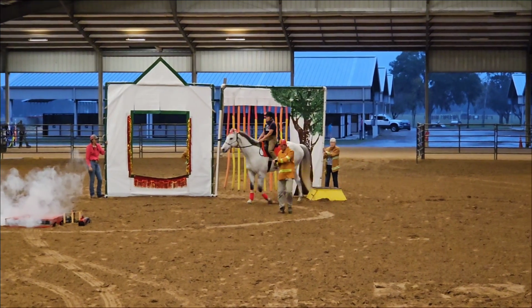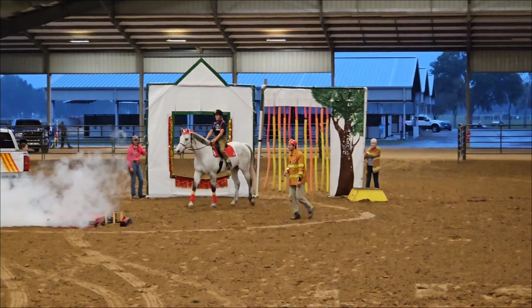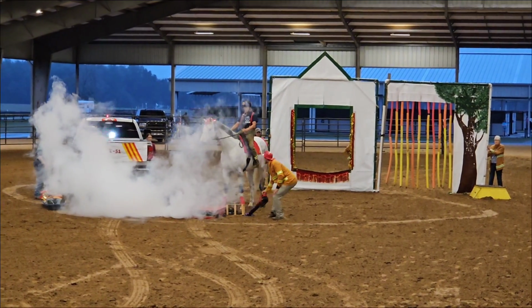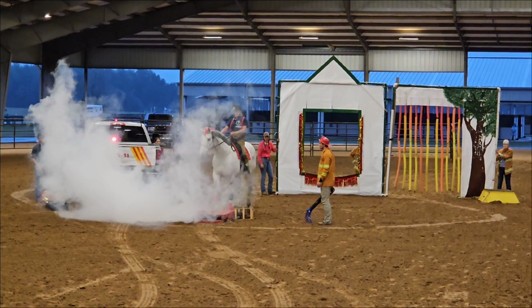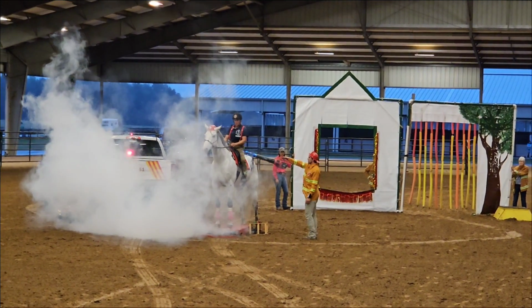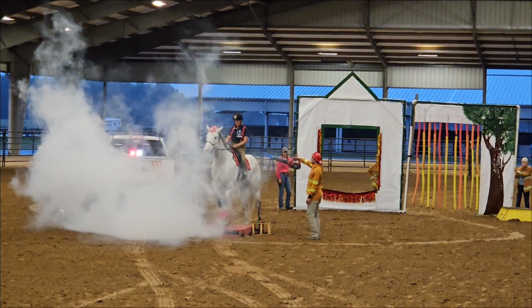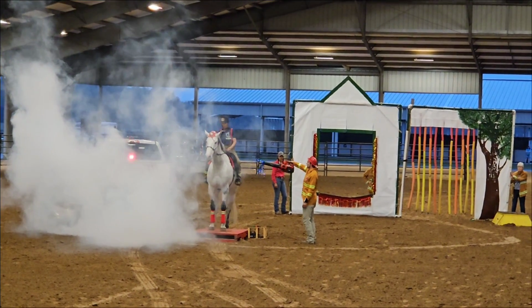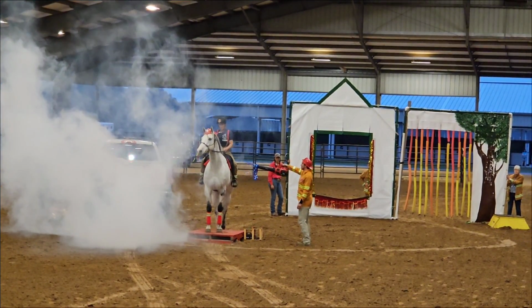And they really come together having a lot of these skills that make sense and very great teamwork, coming up onto this pedestal here, which is so full of smoke. And then they add in a little blower at the same time. So the horse has been trained so well to be calm around other things. Super fantastic job with doing that.